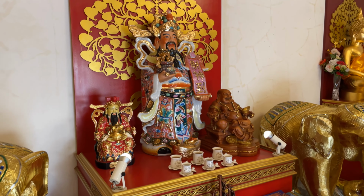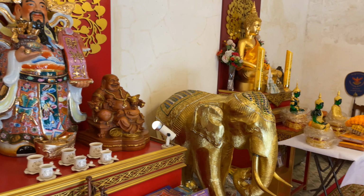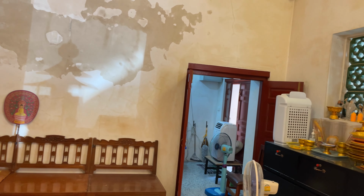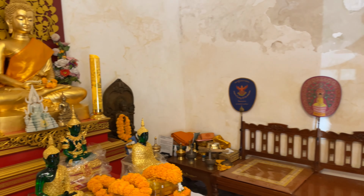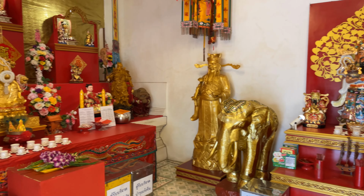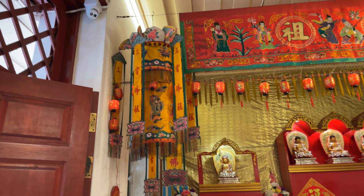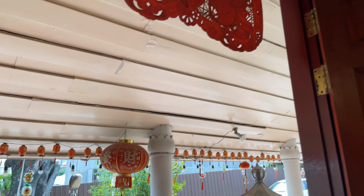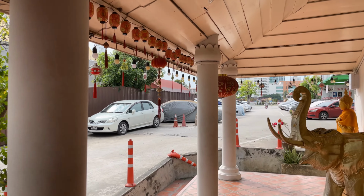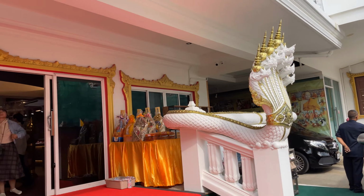Kind of cool. Yeah, I like this one. This one's nice. And you have the elephants here. And then the monk fans. And there is a monk back over in here, so you can probably get a blessing from him if you're so inclined. Okay, so let's go over there and let's look in the museum. I'm not sure if I'll be able to film in there. We'll see if I can or not. Little lanterns and stuff like that. I always like looking in these little Chinese temples. You never know what you're going to see. And the Guanyin.